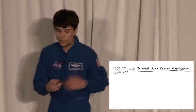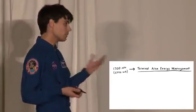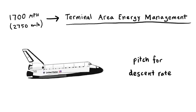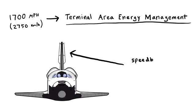Now we're flying like an airplane, a really bad airplane. We have no engines, but we sort of function like an airplane. We pitch to control our descent rate. We bank to turn. And we've also got this speed brake thing that can open and close to help us control our airspeed.